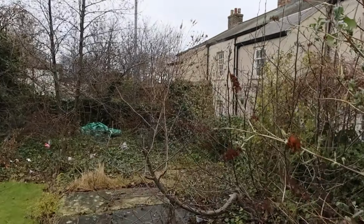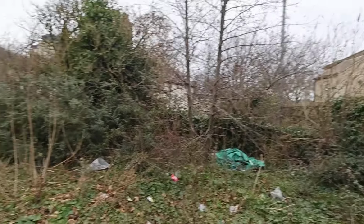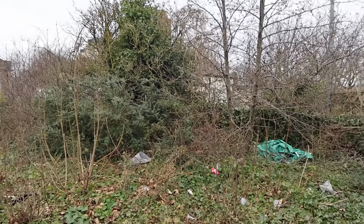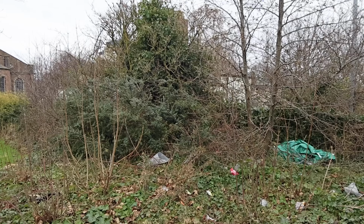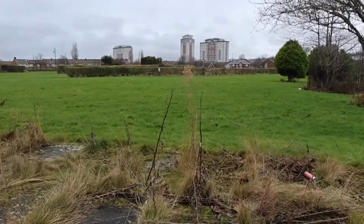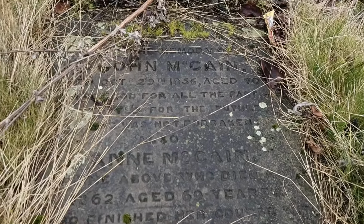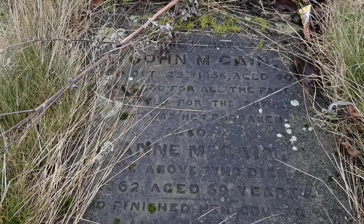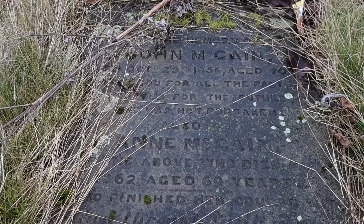I've seen most of the epitaphs which existed back in the day. Some of them are absolutely beautiful. I mention ministers who passed, rectors, women who died in childbirth, families who lost tons of infants. There's one there for John McCain, who died October the 29th, 1856, aged 70. Thank God for all the past, something for the future, it was not forsaken.